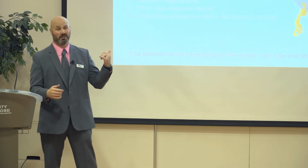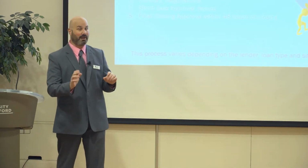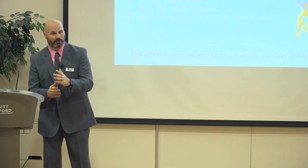We're going to get through this in a little bit too. First, home retention options. They have to be determined that they don't qualify for any home retention options, like a loan mod, first, before they're allowed to review them for a short sale.